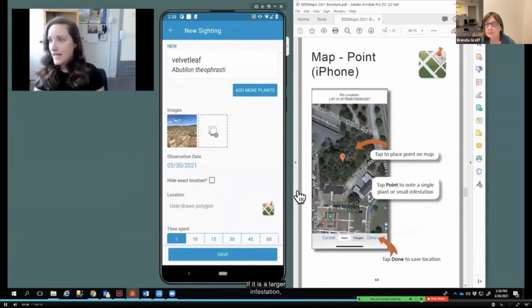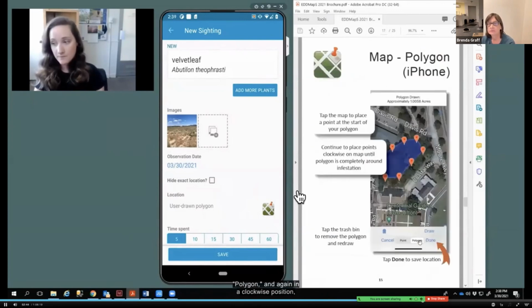If it is a larger infestation, you're going to hit polygon. And again, in a clockwise position, you're going to tap the screen. So you tap once to start the polygon and continue tapping in a clockwise position until you have completely covered that infestation area. And once you're happy, go ahead and hit done. Or if you want to restart or you aren't happy with the polygon, you can hit the trash symbol and restart as well. So those are the differences between Android and iPhone for this map feature on the reporting form.